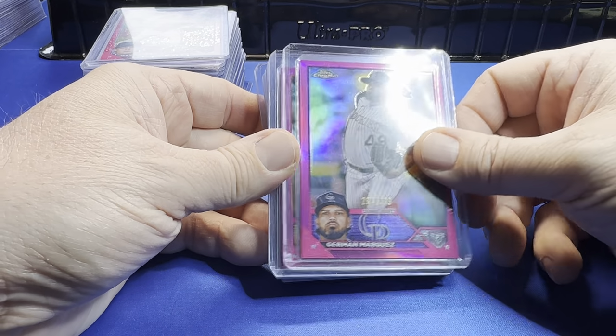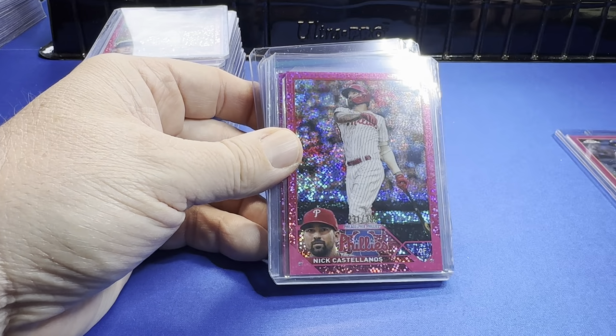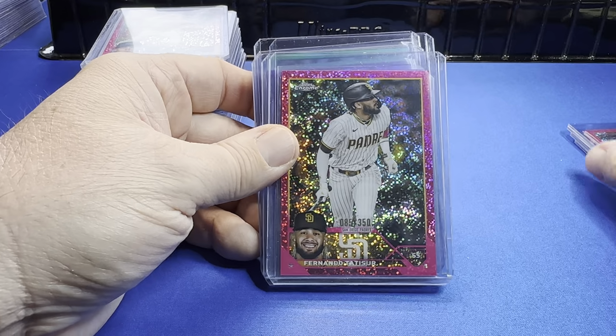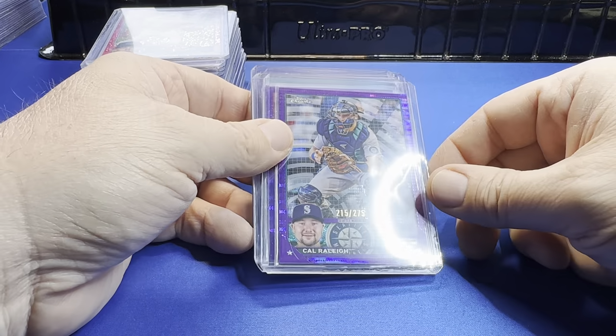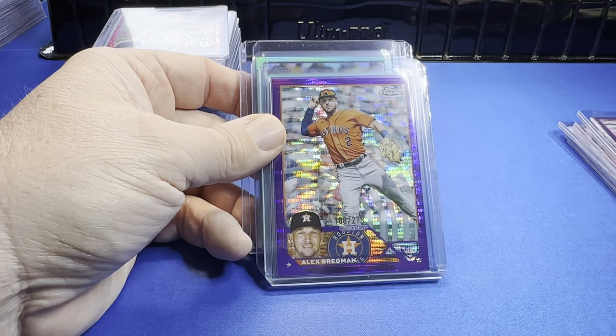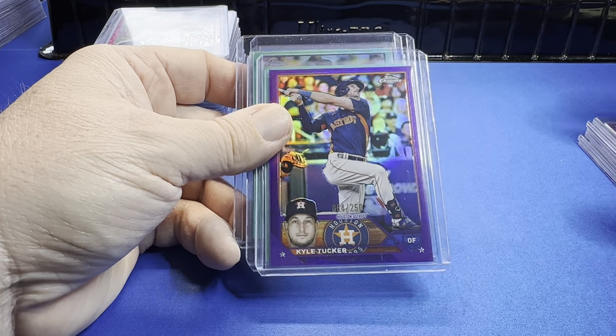German Marquez out of 399 pink. Starlin Marte, 399 pink. Nick Castellanos, pink speckle out of 350. Fernando Tatis Jr., 350. Cal Raleigh out of 275, purple. Joey Votto out of 275, purple. Bregman out of 275, purple. You get lots of purples and pinks.